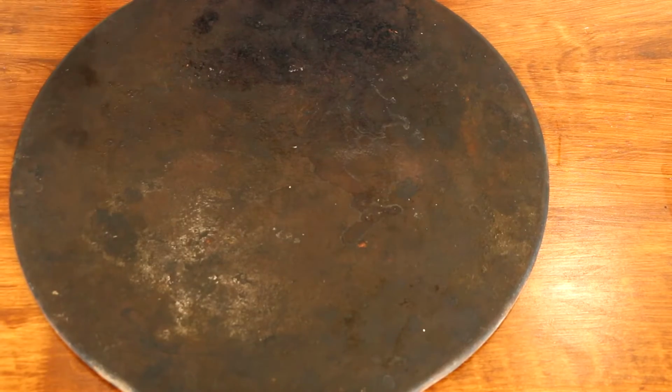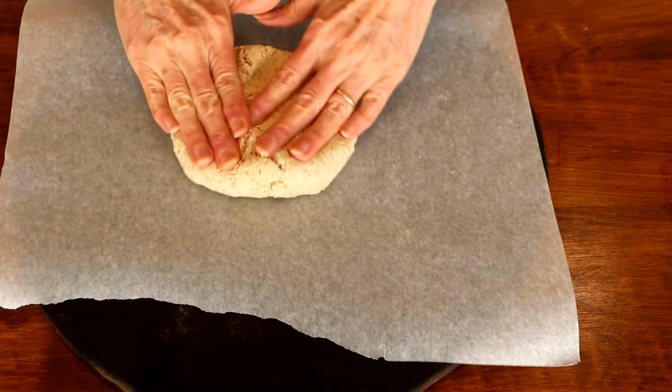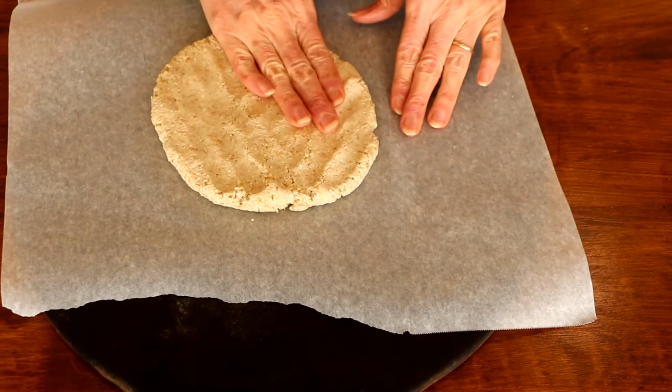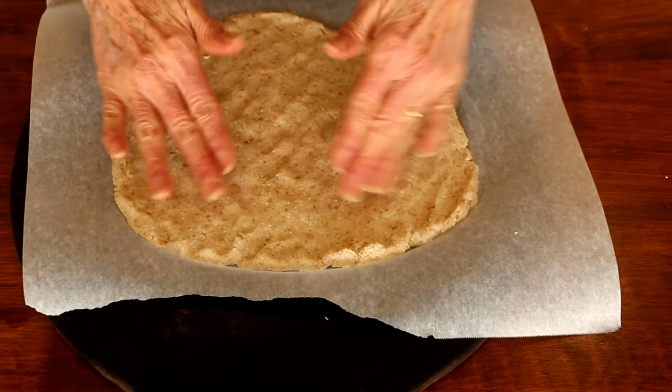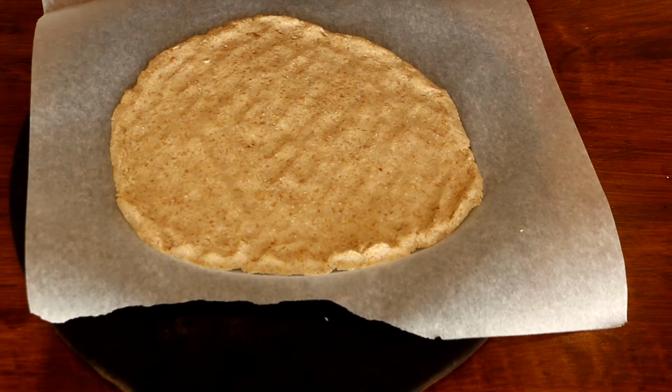So I have my old pizza stone. I've had this for, God, I think I've had it for 20 years. I got it at a Pampered Chef party 20 years ago. It is great. I'm going to put down a little parchment paper just so we don't have to fight our dough here. And then we're just going to flatten it out. Just do this by hand to get it to about a 1/4 inch thick. So you want it to be about this thickness. Perfect.